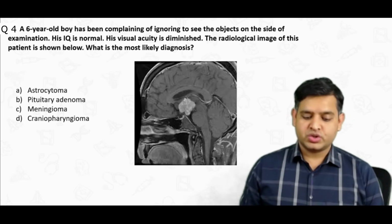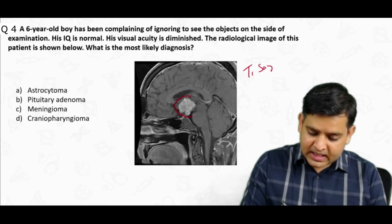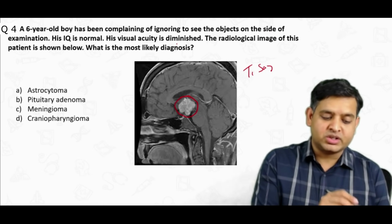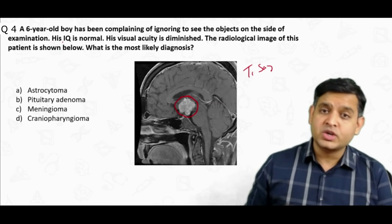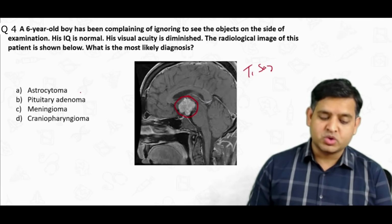Look at the image. You are seeing a T1 sagittal image. You are seeing a suprasellar enhancing mass. A 6-year-old boy is complaining of ignoring objects on the side during examination. Why? Because of the compression of the optic chiasma. He is having visual field defects. His IQ is normal. Visual acuity is diminished. The radiological image is there. What is the most likely diagnosis?